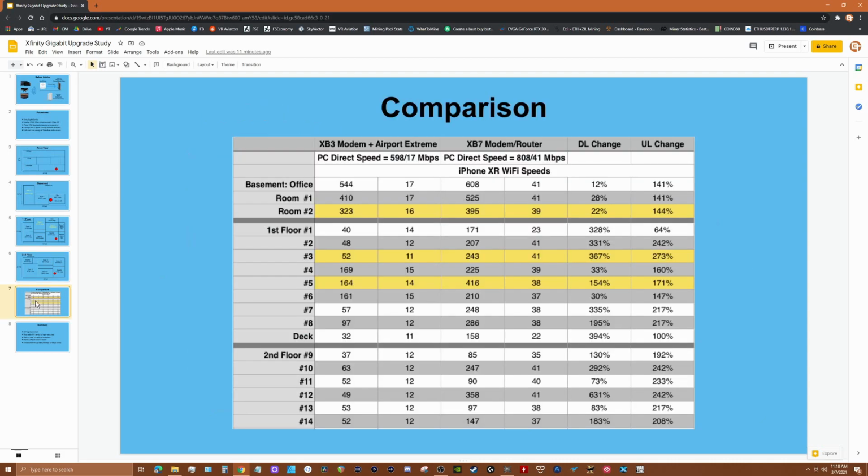So now let's take a look at the comparisons. I put this chart together. These columns on the left are the old modem with the Airport Extreme. The baseline was about 600 megabits per second down and 17 up, so it's 598. We'll call it 600. And the second column over here is the new router, the XB7 all-in-one, so excluding the Airport Extreme. DirectPC was 808 down, 41 up. And again, all these speeds now are with the iPhone XR Wi-Fi.